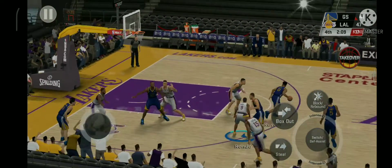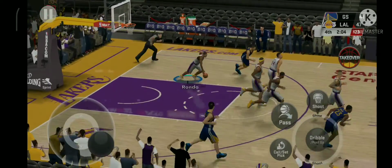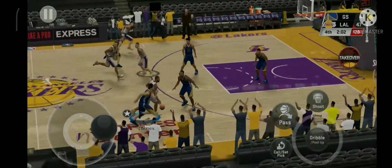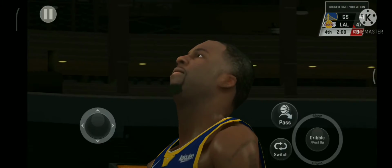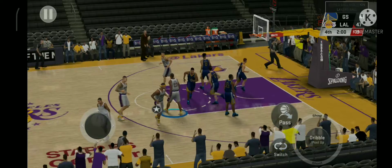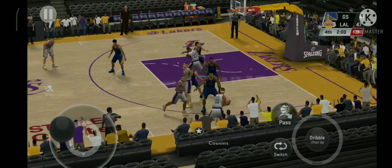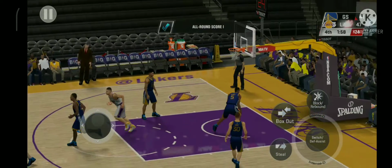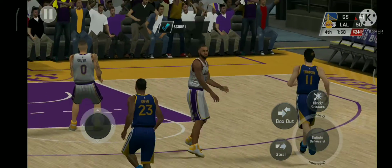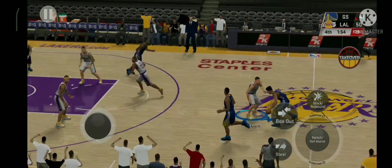Here's Curry. Pass to Russell. And we're about 2 minutes into the fourth quarter now. And the Warriors miss again. LeBron with it. Hit his foot. And it's being called a kickball. And here's LeBron outside. That's good. Major points for him. Kevin, he didn't hesitate that time. D gave him a step, and he just pulled up and drained the three.